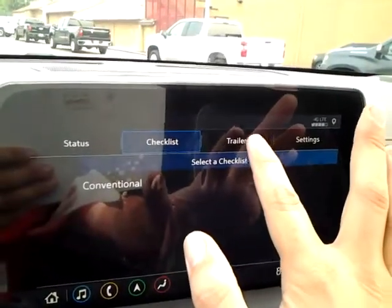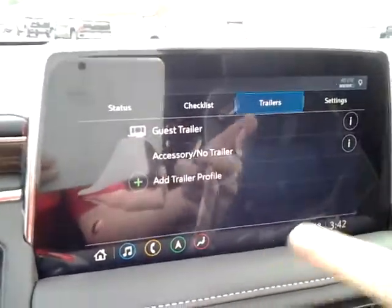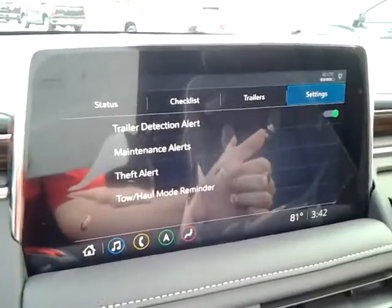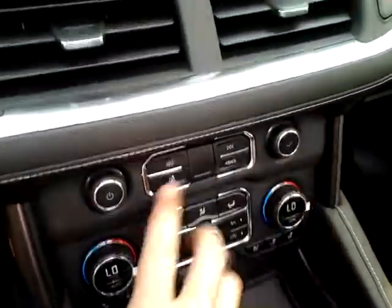So these are where your different trailers would go. You can hit, you know, guest trailer. You can set cargo trailer. It's the boat. It's the camping trailer. What have you. Settings right here. Down here you have volume. Station by station. Let's go here.